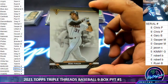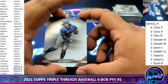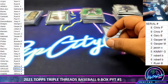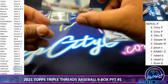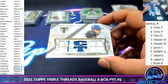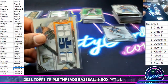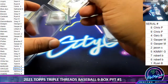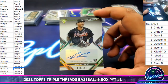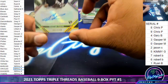All right, we got a Piazza Mets. Bichette Blue Jays, Yount Brewers, Jacob DeGrom to 36 Mets relic, got Christian Pache, eBay 101 right there, 101.99, and he's a champion.